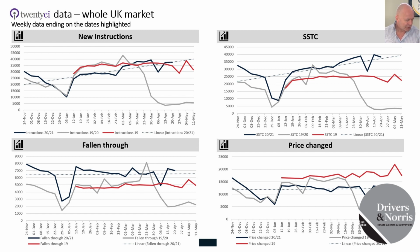But the market instructions have actually started to come back a little bit now, which is really quite encouraging. And of course you can see the next slide, which is sold subject to contract, and there's a dramatic increase. So we know just how active the housing market is this year. The data is very, very positive indeed.